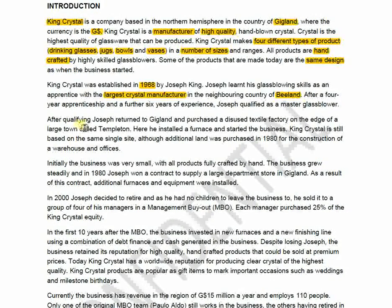After qualifying, Joseph returned to Gigland and purchased a disused textile factory on the edge of a large town called Templeton. Here he installed a furnace and started the business. King Crystal is still based on the same single site, although additional land was purchased in 1980 for the construction of a warehouse and offices.